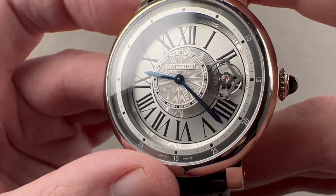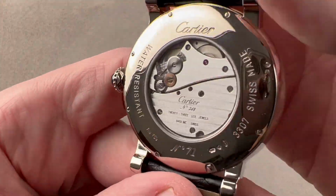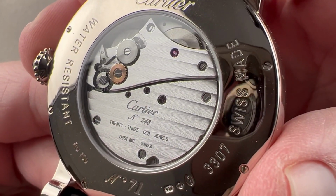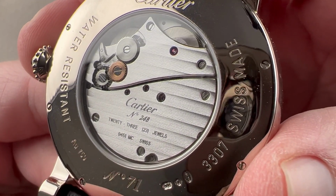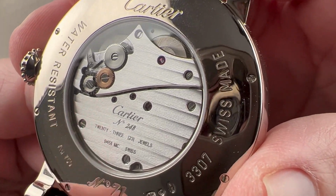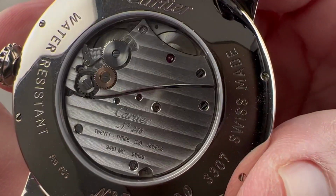Now, the watch is manual wind. It uses Cartier manufactured caliber 9451 MC. You can see it's a twin mainspring barrel. It has a 48-hour power reserve. It beats away at 21,600 vibrations per hour. It has that unique Astrotourbillon. It pivots on 23 jewels. And you can see that the finishing is impressive.